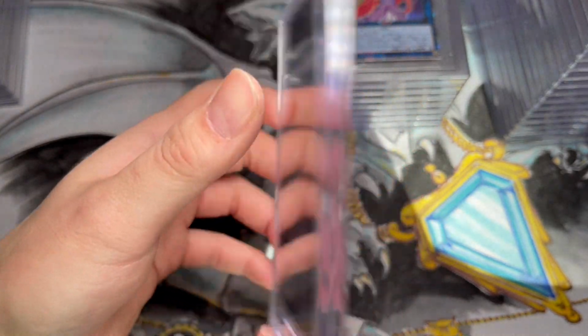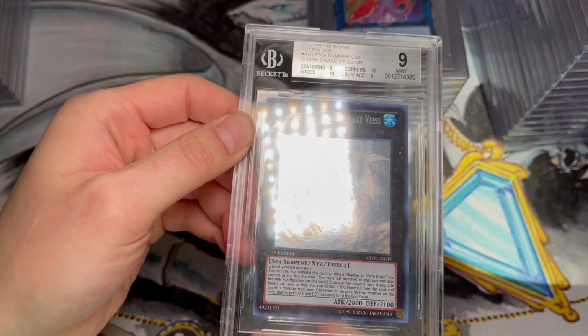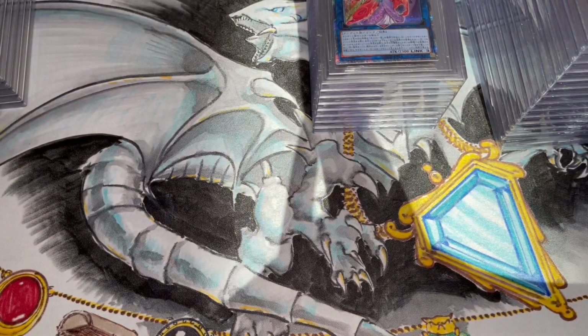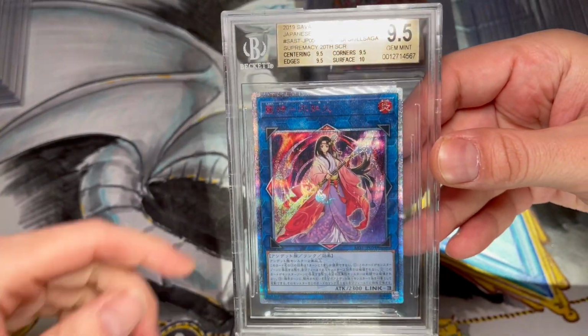Mm-hmm. And so Shark Drake, actually, we pulled this twice on the channel. I wonder what, actually, no, the ones that we got, both of them, I think they both had surface scratches right out of the pack. So that's unfortunate. So what's this right here?